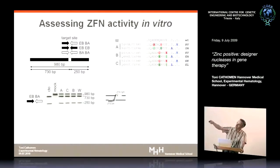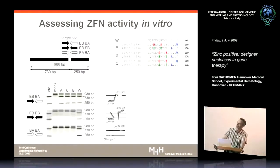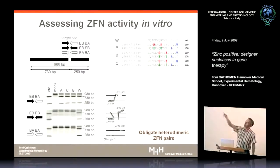This is the mock without zinc finger nuclease, and these are the two cleavage products that you get with wild type and all the three pairs here. So this seems to work very nicely. Do they work as homodimers? You can see here, pairs A, C, and B do not cleave as homodimers. Only wild type can do so, meaning that what we can show here is that really all these pairs are obligate heterodimeric zinc finger nuclease pairs.